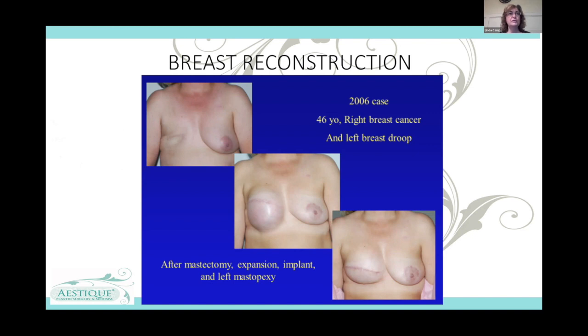So the true answer is it depends on your insurance provider and your contract. Most insurances will cover reconstruction of a mastectomy. If you choose to have a lumpectomy and radiation, most insurances will not consider that as a necessity to reconstruct a breast when only a small lump has been removed. But with the patient who's had a mastectomy, such as this patient, they do cover not only reconstructing the breast that's been removed, but they also cover any symmetry surgery to make the opposite breast match.